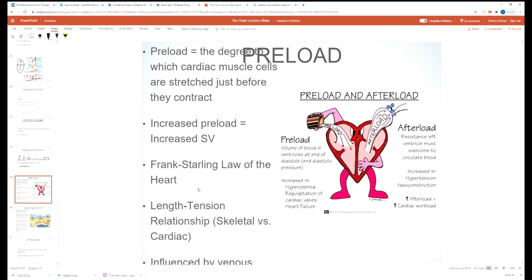There's really only one way, and that's venous return. All right, if you get more blood coming back to the heart, that increases preload, and that's perfect because you just so happen to increase venous return when you start to exercise, when you start to contract muscles. Our veins are called capacitance vessels, which means they hold a large capacity of our blood.